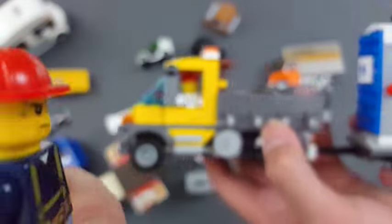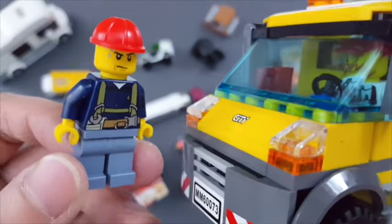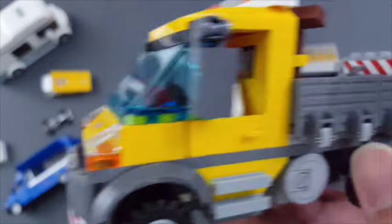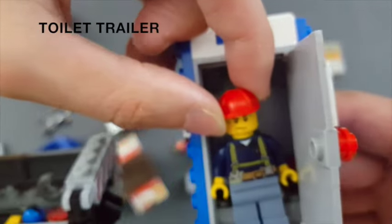Oh, now I need to... Oh, can I borrow your toilet? Sure, go ahead. Thank you. Toilet trailer. Okay, I need to go now.